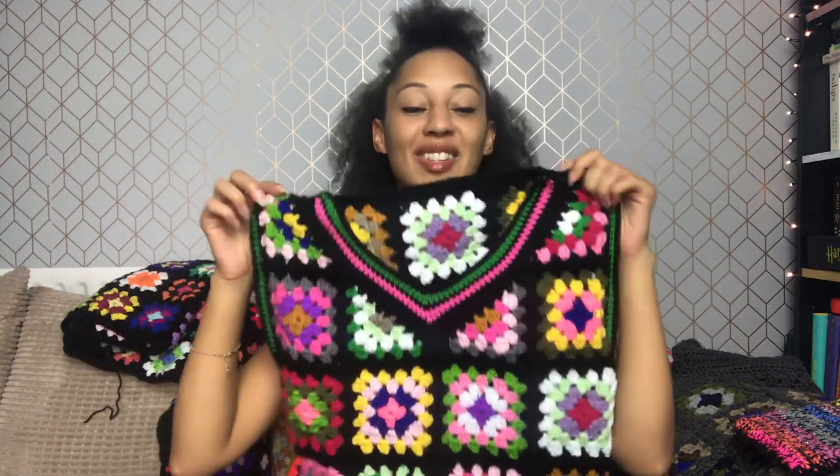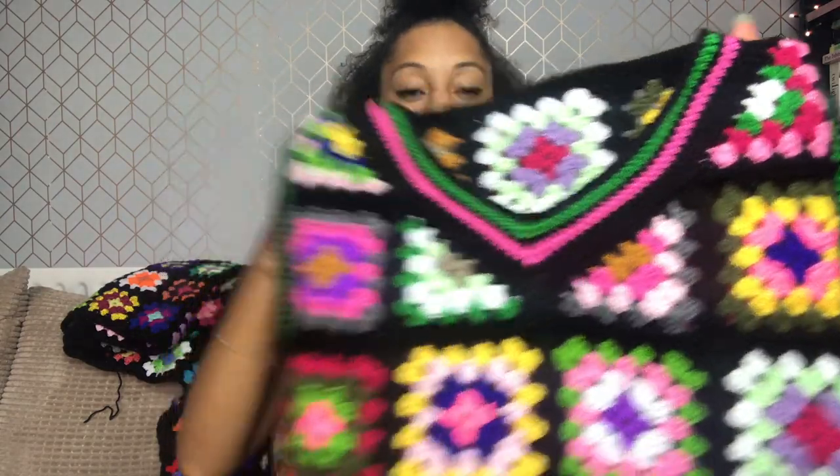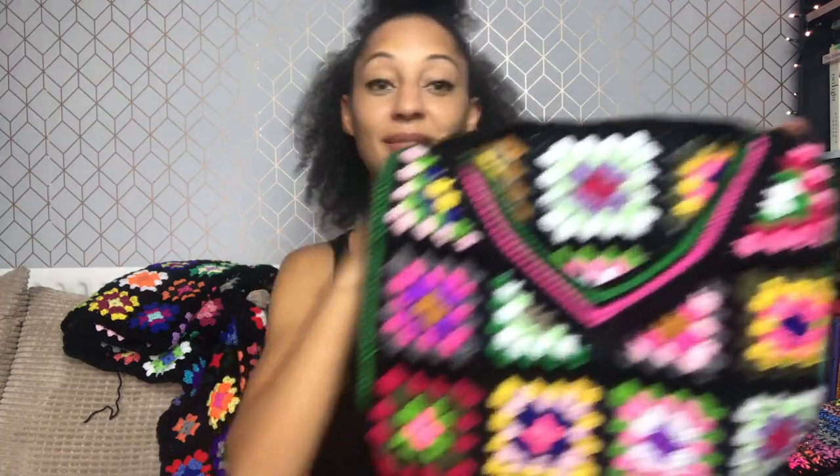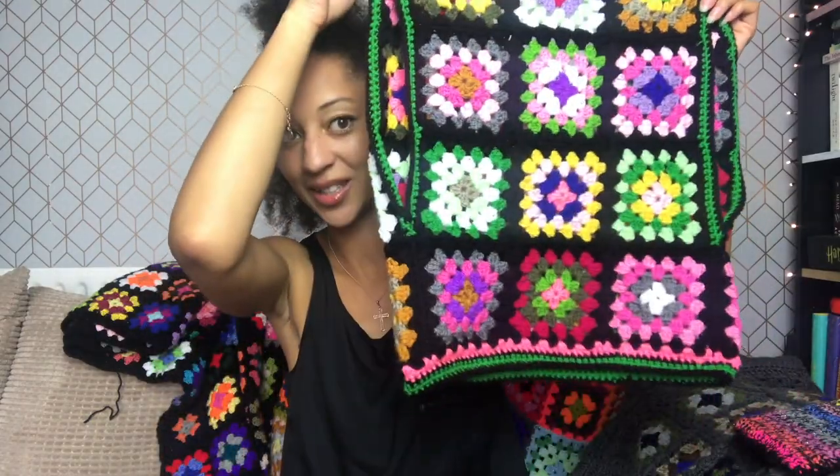Okay, and then I'm gonna move on to this one. This is a pattern that I designed myself and finished in 2 days flat, not even joking. Like, if I'd done this over a weekend, I probably would have had it done in a day or something stupid. So this is Invested. And it's a vest or a tank top made from granny squares.